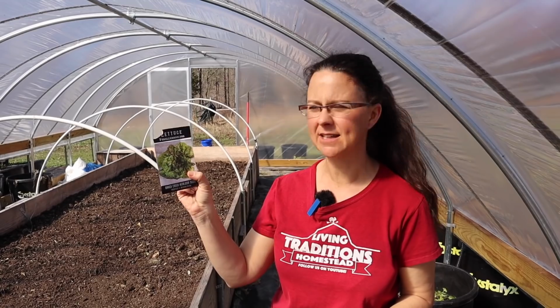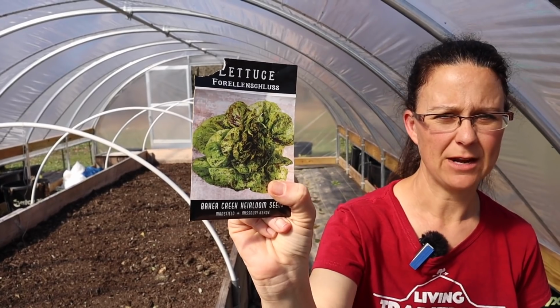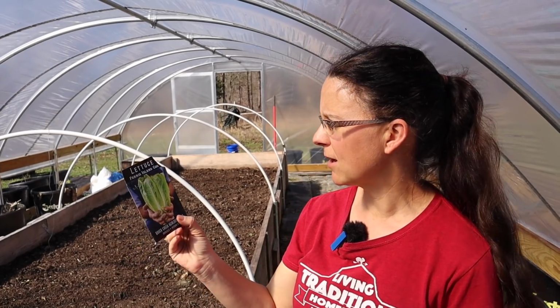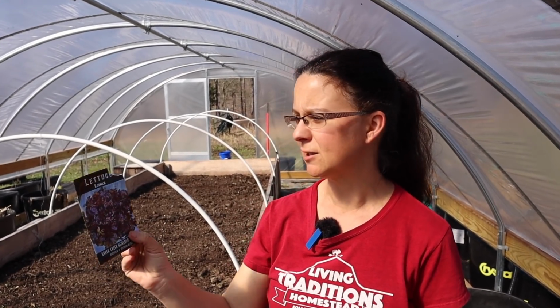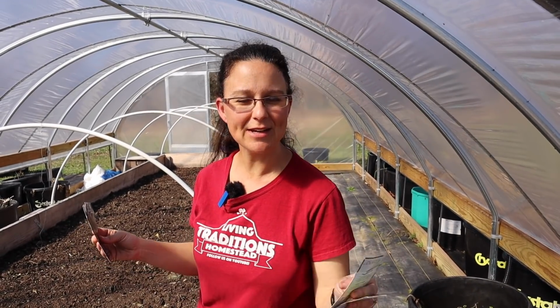The first variety we're going to be planting, which was one of our favorites, is Forellenschluss. I don't know if I'm saying that right, but it was absolutely amazing. These are from Baker Creek. The next one is a really common variety. It's a romaine type lettuce, the Paris Island Koss. Absolutely beautiful and tasty. The next 2 are red lettuces. The variety Lunix was absolutely gorgeous and amazing. And then finally Merlot, such a beautiful deep red lettuce. So those are the 4 varieties we're going to be planting. I'm going to plant 2, Kevin will plant 2, and it'll get done quickly.